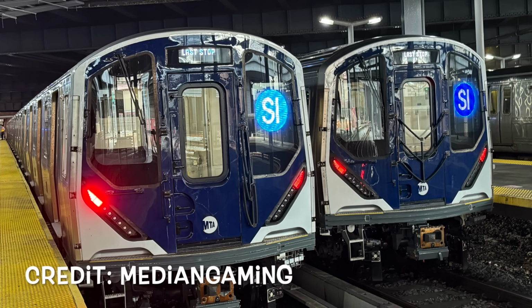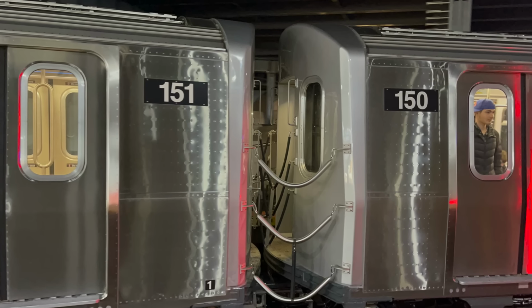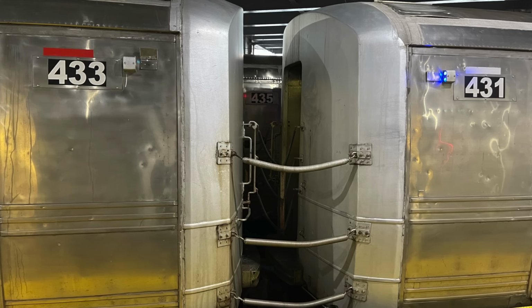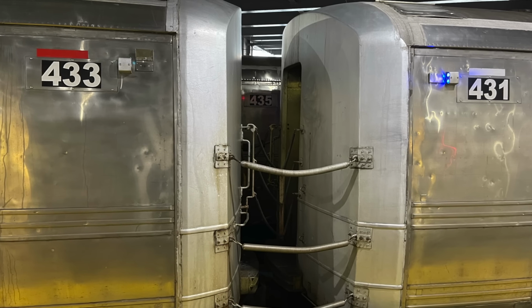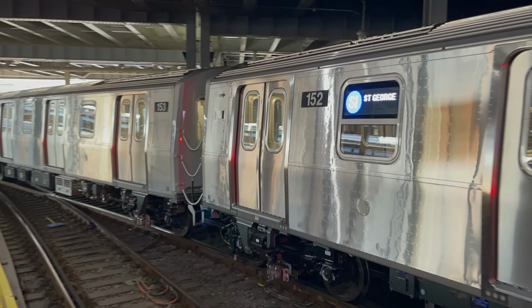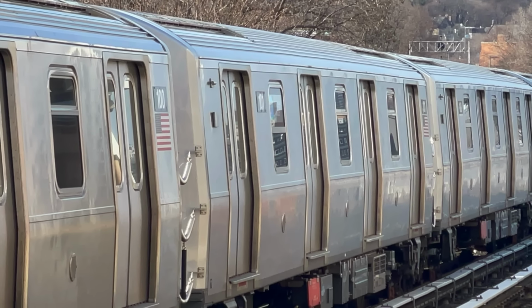Most of the burn-in testing takes place during nights and middays. I love how the consist did begin to enter service without any decals, just like the R44s didn't have any flag decals between cars. That decision preserved the nice, fresh, and futuristic look of these cars. These consists entered service in the order that they were delivered.